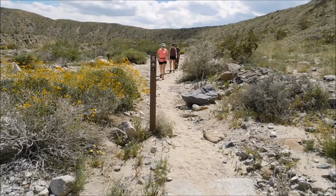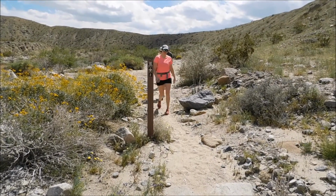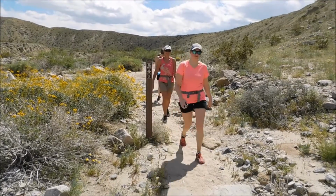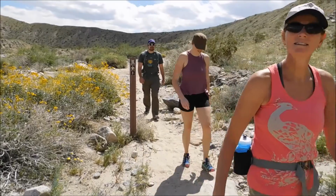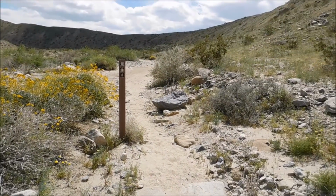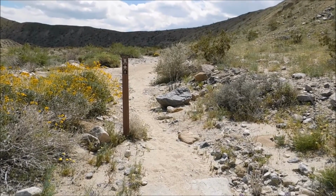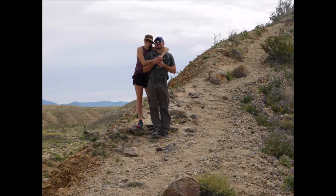Okay, here comes our trusty hikers. Hiking out. And that was them. And we're gone.